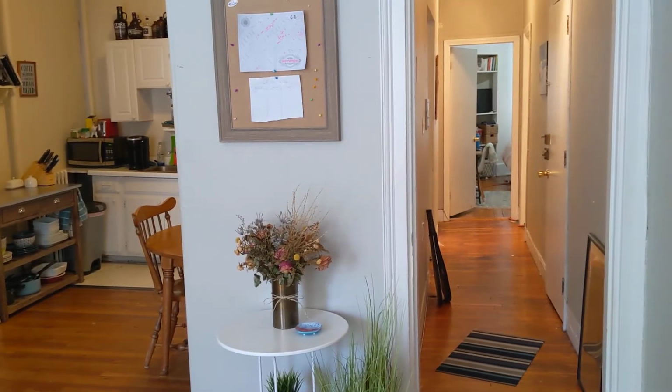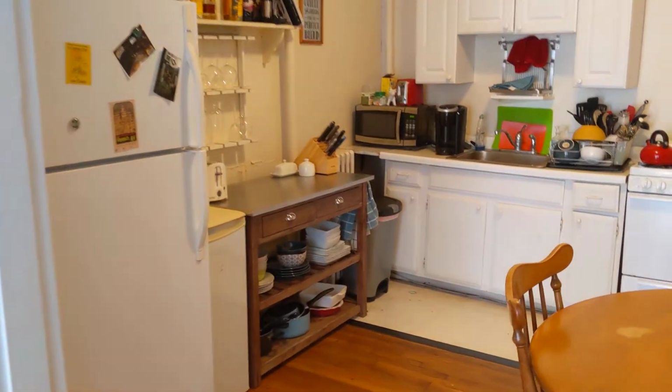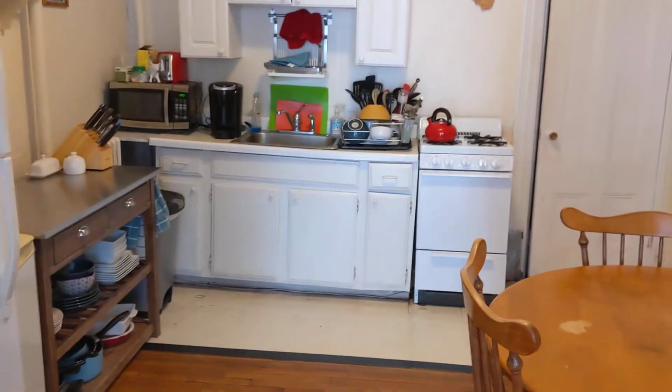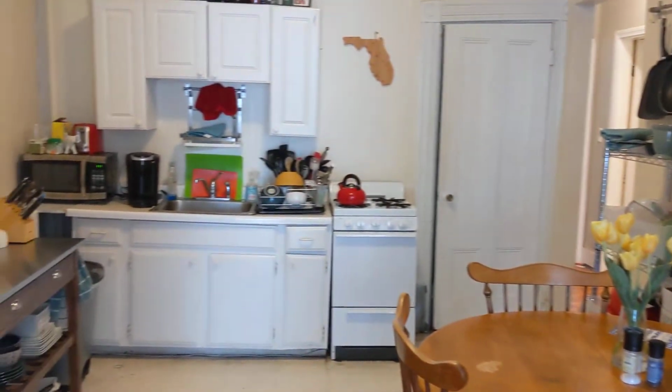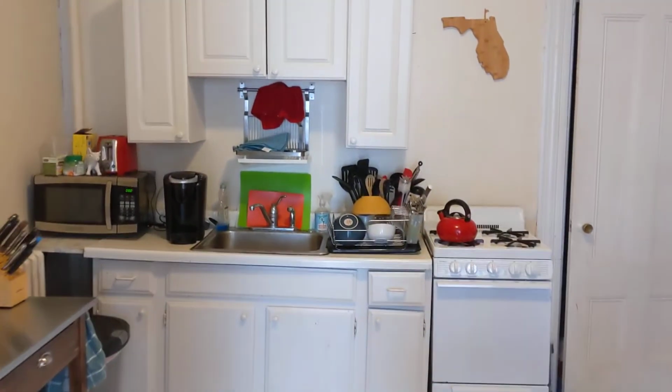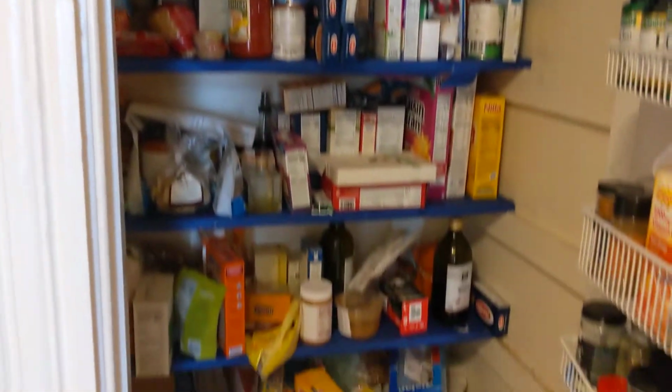Kitchen and hallway in the middle. Nice spacious kitchen, enough room for a table. Gas cooking. Walk through this, there's a little pantry here. Back into the hallway towards the back.